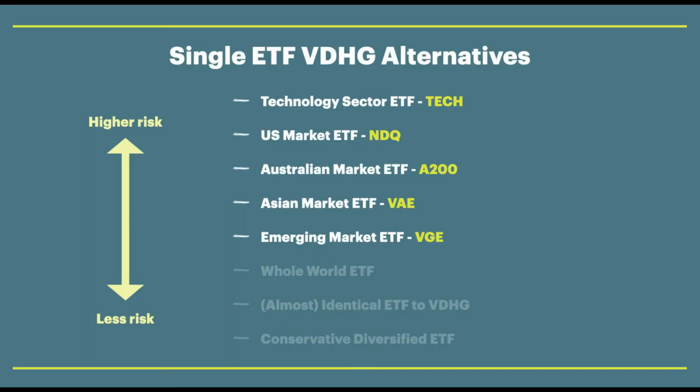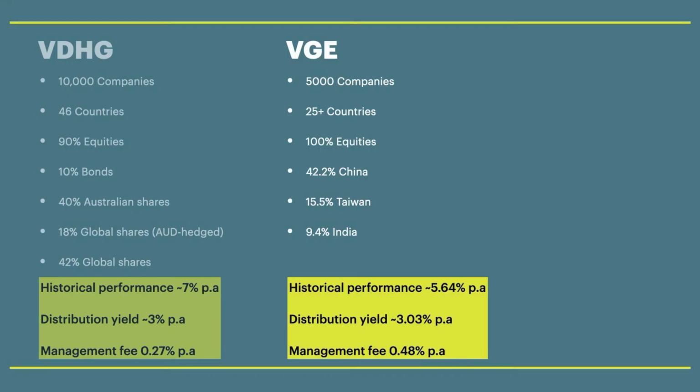So the next alternative is going even wider than VAE. We're going all emerging markets. VGE aims to get total market exposure to companies listed on emerging markets. And it has over 5,000 holdings, providing really great diversification across these emerging markets. So VGE basically gets you exposure to China, Brazil, India, any sort of emerging country, and it gets you small, mid and large size cap companies in those markets as well.